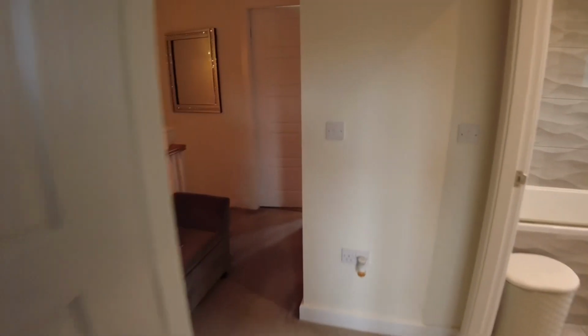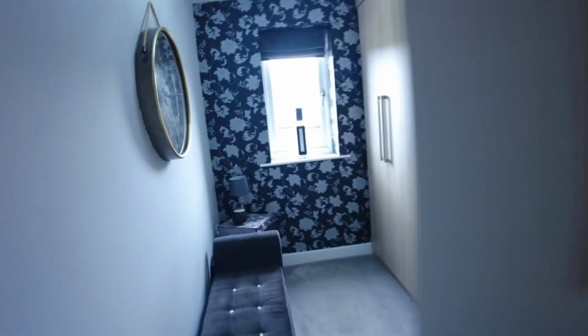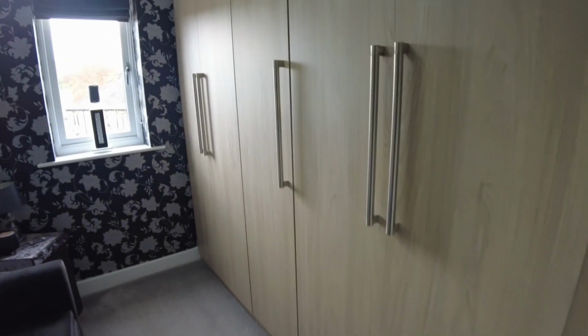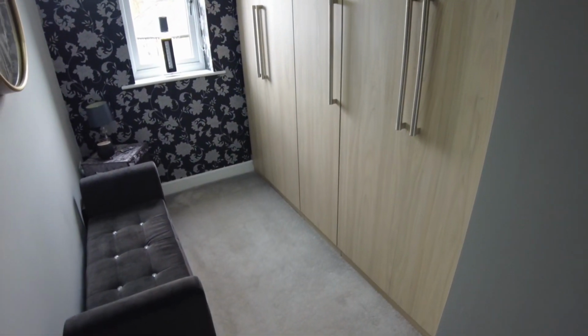Taking you to the last bedroom, bedroom number three. I'd call this a single room. Different options of what you can do in here. The current owners of the property have put full fitted wardrobes in with a really handy workstation, which I thought was quite a nice idea.